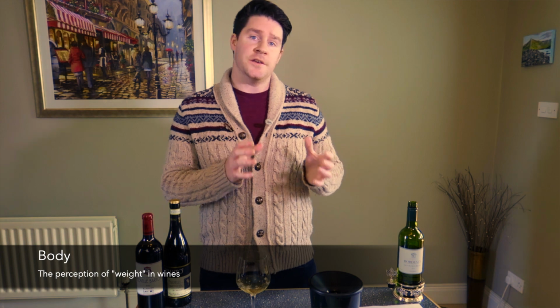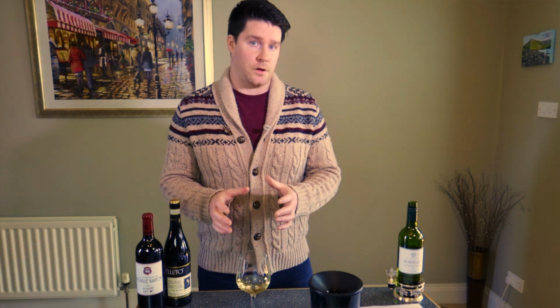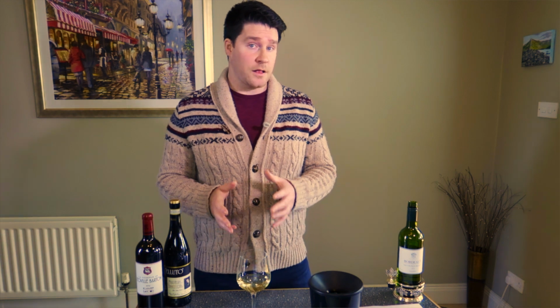Now, when we think about body in wines, it's a very useful component to actually pin body to alcohol. So that's kind of a really nice and effective starting point. Start there and then use the other structural components to bring the body up or down appropriately. So for example, in this wine, we're saying that the alcohol is medium, so therefore the body is medium.